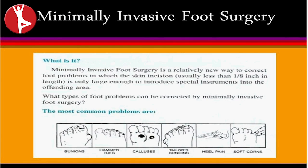What is it? Well, minimally invasive foot surgery is a relatively new way of correcting foot problems in which the skin incision is usually less than 1/8 of an inch in length, and it's really only large enough for me to introduce special instruments into the offending area of the foot.